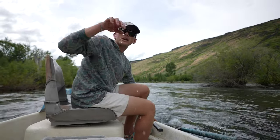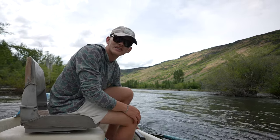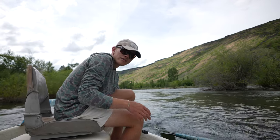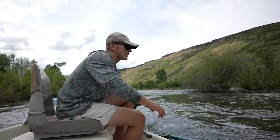We anchored up below an island where a side channel meets the main stem, and they are just stacked in here. Annika hooked three or four. I took the nymph rig with a little deeper setup, and there's just a really deep side seam right here. The river's so fast, so anywhere there's soft water has been really good.